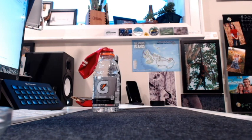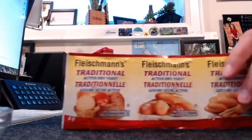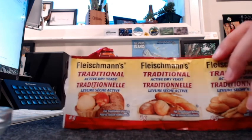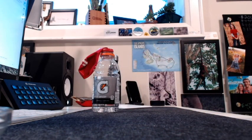And finally, what role does yeast play in the baking of bread? We know we can find this yeast in our baking aisle at the grocery store, but why? What role does it play in the baking of bread?